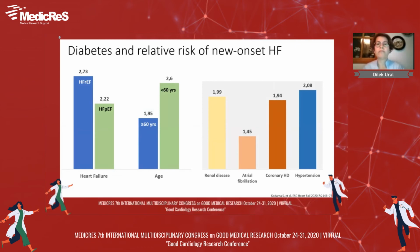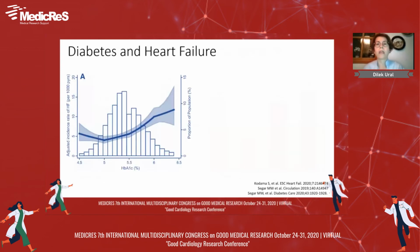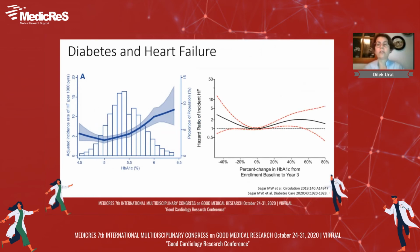So just briefly, we know that diabetes is a significant contributor of new onset heart failure, both in patients with renal disease, atrial fibrillation, and established cardiovascular diseases. For HFrEF and HFpEF, it doubles the risk of development of heart failure. The relation between hemoglobin A1C and development of heart failure is not linear, but rather J-shaped. Not only the absolute value of hemoglobin A1C level, but also its change during lifetime may predict the development of heart failure, and its increase during the following years is a significant predictor of development of heart failure.